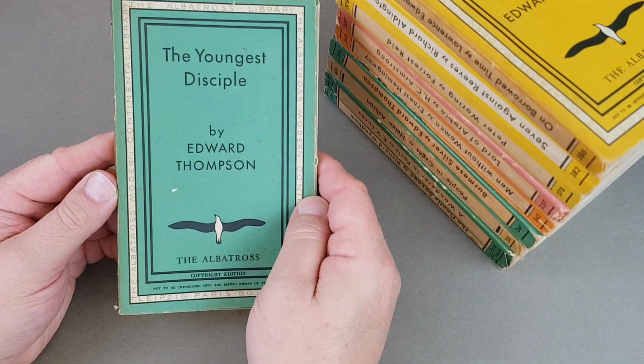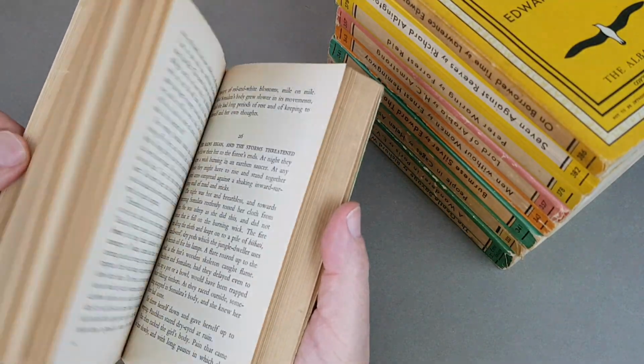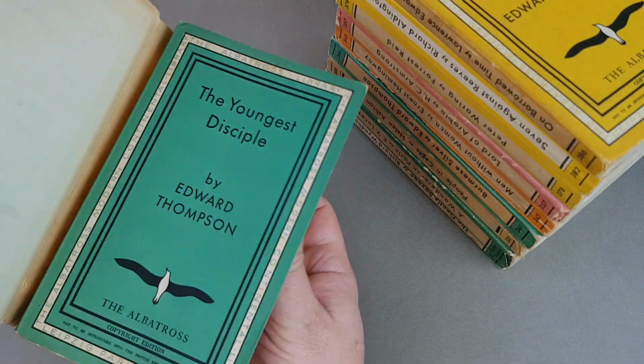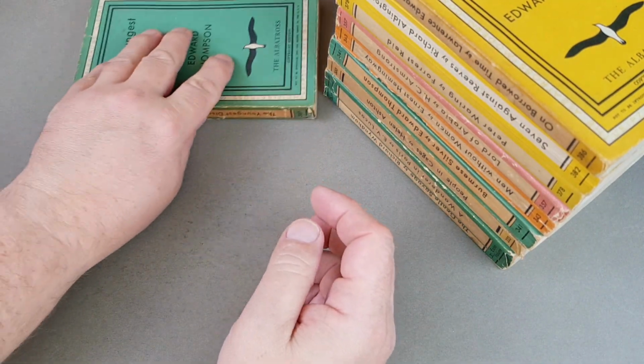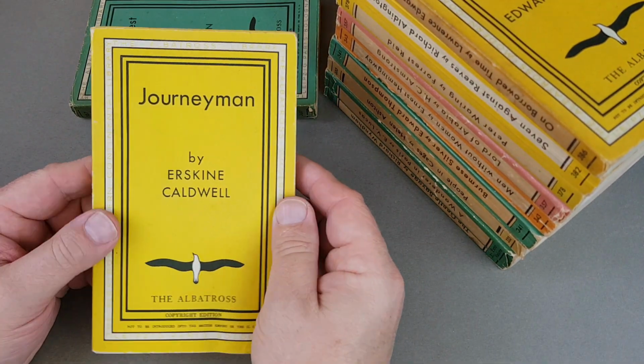Youngest Disciple, Edward Thompson. Lots of these have got these little European bookshop stamps on. It makes it really, really interesting. Stamps or stickers, I should say, as well. Journeyman, Erskine Caldwell.